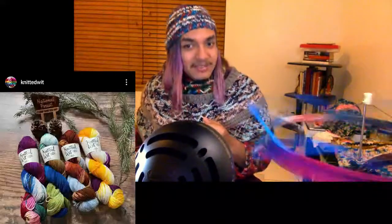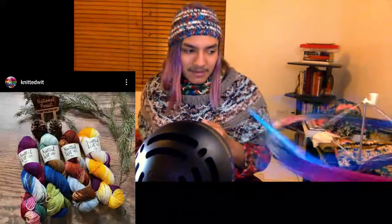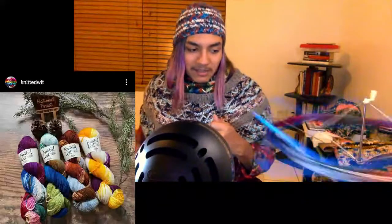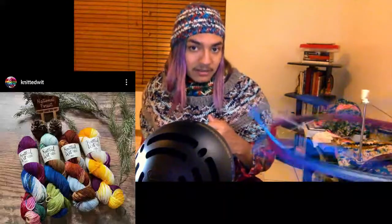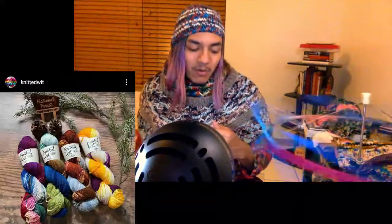You would think that seeing all the colors in a hank would allow you to see how the colors would play out, but some dyers strategically hank their yarn a specific way, so you might miss out on some colors on the inside parts of the hank. Whatever the dominant color is could be on the inside part of the hank. So I would always recommend to wind the yarn, and then you'll be able to see much better how it's going to play out.